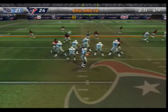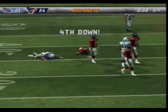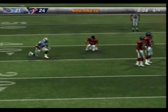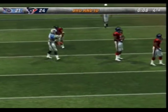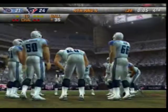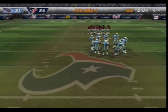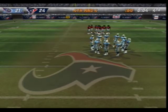Rodgers out of the gun. With the pass. It's complete. Winfield is there on the stop at the 35. Davis didn't get enough for the first. Tennessee calls the timeout. They'll have only a few ticks left on the clock.